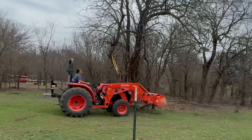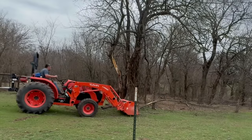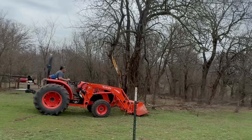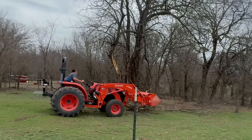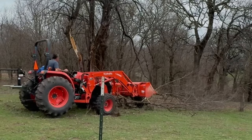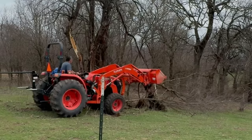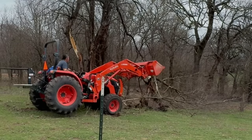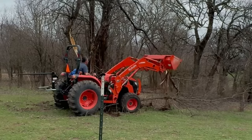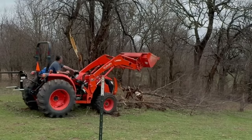Yeah, that pushed that in over real easy. And I can just come back and get the roots out of it. Come on now, talk to me. Look at that bad boy. Come on now, let go, roots. I'll come back for you.